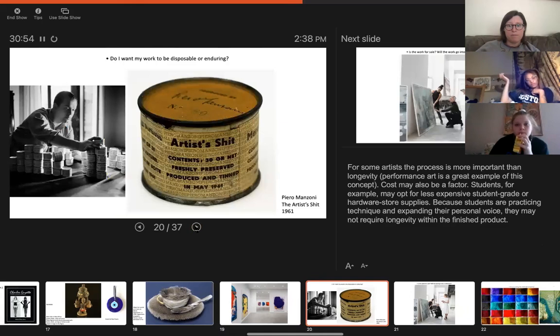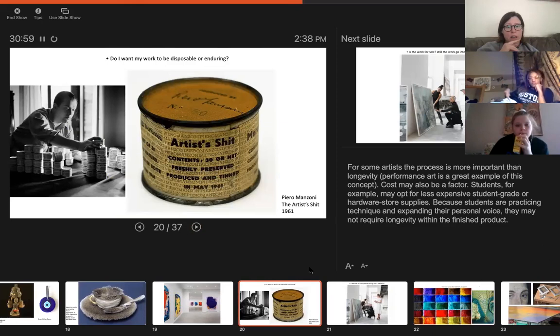But for some artists, the process is more important than the longevity. Of course, you all know Piero Manzoni's The Artist's Shit, the can of the artist's excrement. And he did a whole slew of these, like, I don't know, two a day for a while. And in fact, he produced them as a series. There are literally like 100 of these.